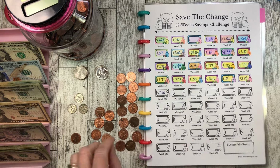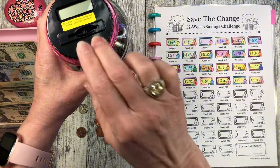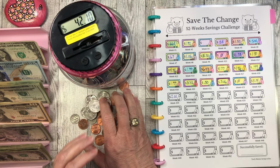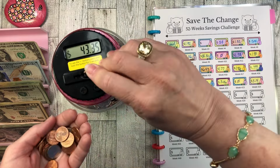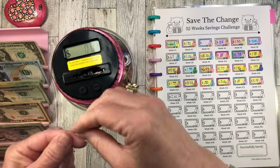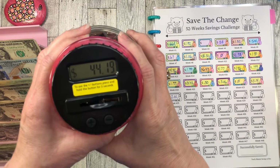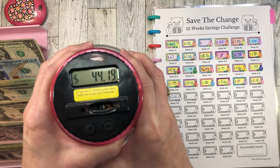Let me move this. And let's put the change in my change jar now. Gotta wake her up. Okay, 1, 2, 3. There we go. And I will fast forward this part. Okay, $44.19, but I dropped a penny on the floor, so it's actually $44.20. After the video, I'll go find that penny.